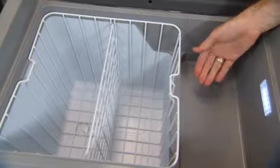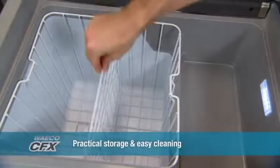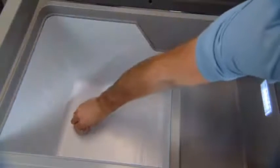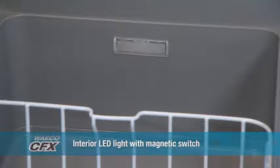All models feature a dairy compartment for your perishables. The single zone models come with a basket with a removable divider. The flush mounted evaporator plate makes it especially easy to clean, and so does the drain plug. The interior features a long-life multi-point LED light with a magnetic switch that turns on or off when the fridge is opened and closed.